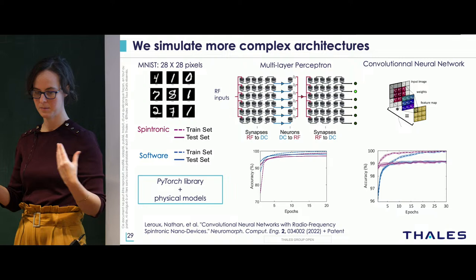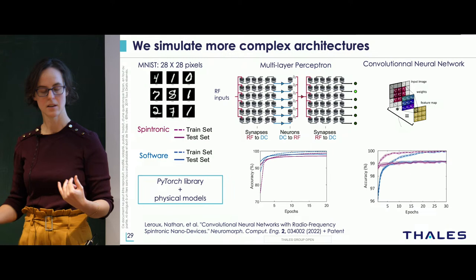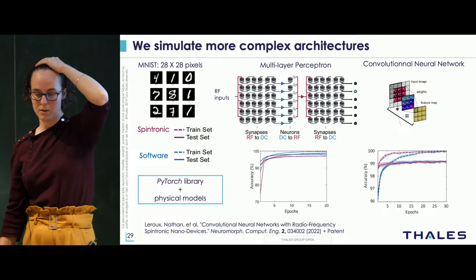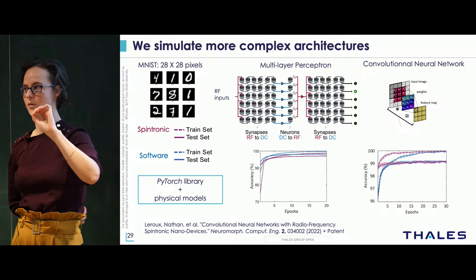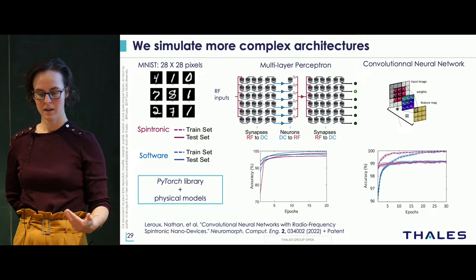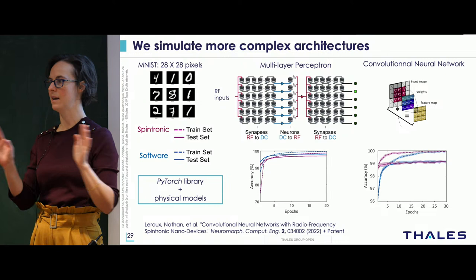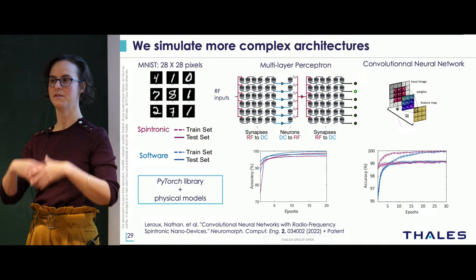And so we have tried some kind of standard architectures, like a multi-layer perceptron, for instance. So it means it's like what I showed in the experiment, but just bigger. Or convolutional neural network. Convolutions are very useful in machine learning, and our architecture can be adapted to be optimized for convolutions. I don't have time to show you here, but this is also something we can do. And we tried on the standard dataset that is MNIST. And what is important is that we see that we can do as good as the normal software AI neural network. So this was kind of a validation of what our physical devices could do.